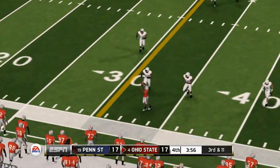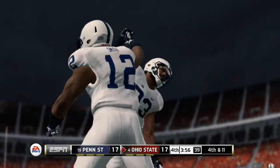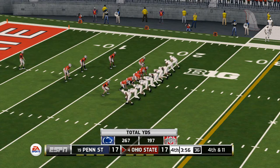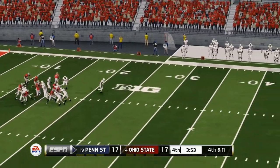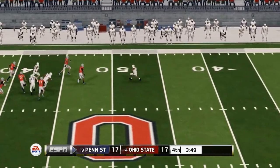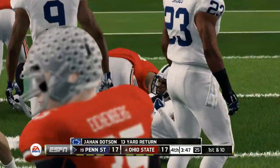He flings it. Very stern effort there by the defense. They weren't giving up anything on that series. That brings up fourth and 11. Certainly, they don't have the return on here. He wasn't breaking that tackle. What a hit.